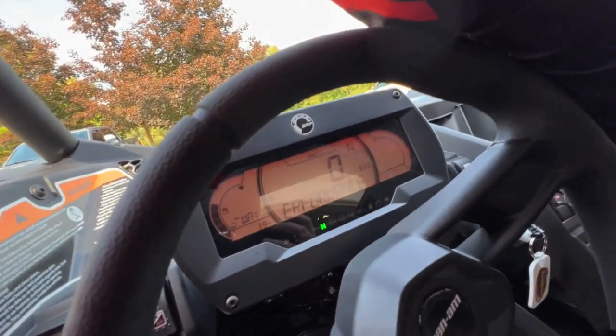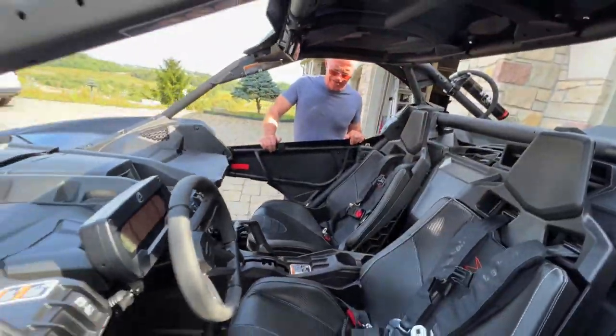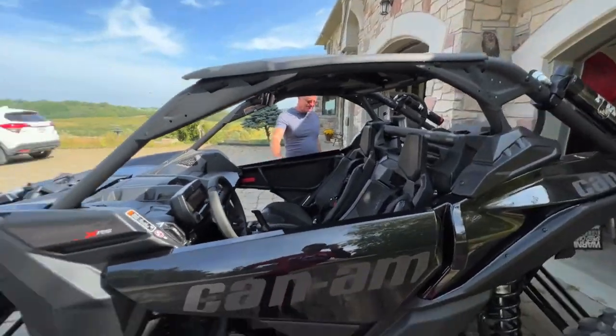Okay. How do you start this thing? Keys in it. Maybe you have to have your foot on the brake, or at least in the brake. Apparently it doesn't start in neutral, folks. All right, let's shoot the potato gun.